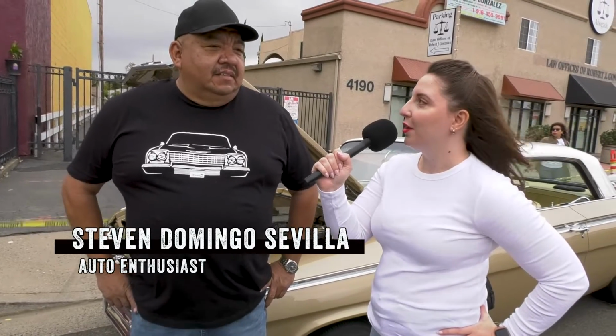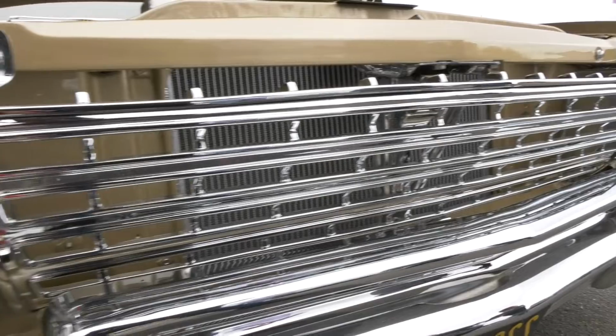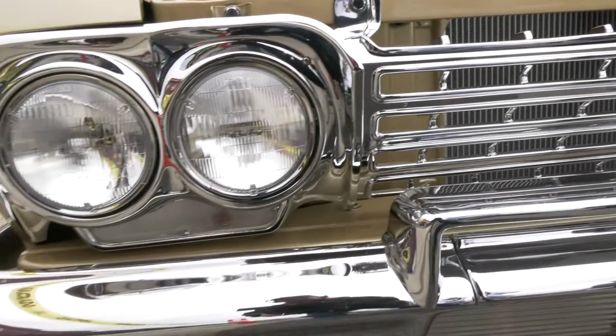My name is Steven Domingo Sevilla. And I understand that this is a special car. Can you describe what makes this car so special? Yeah, it's an anniversary gold 1962 Chevy Impala. It's a Super Sport. They only made like 300 of these, and I believe I have one of them. So it's a very special car.